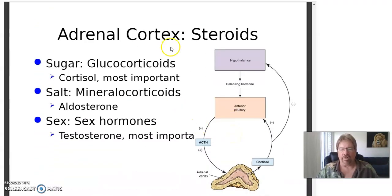Okay, the cortex secretes steroid hormones. There are 3 or 4 of them that are important. The glucocorticoids, cortisol is the most important. It's a potent anti-inflammatory. It also deals with sugar. Aldosterone, which helps regulate salt and sodium balance. As you know, that's essential for nerve conduction. And it also plays a role with testosterone, a sex hormone. Now, testosterone is a male hormone, but females have some also. ACTH is what stimulates the cortex.